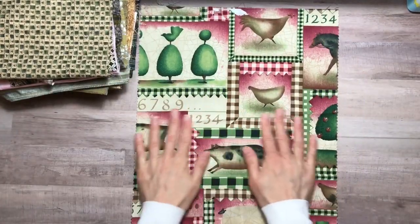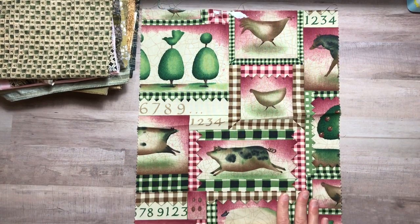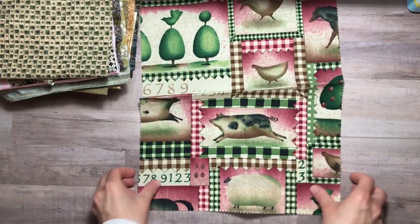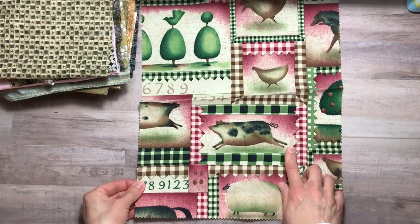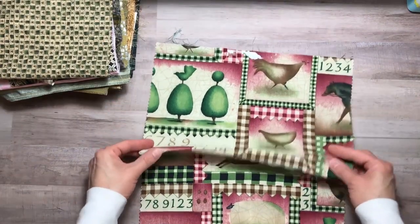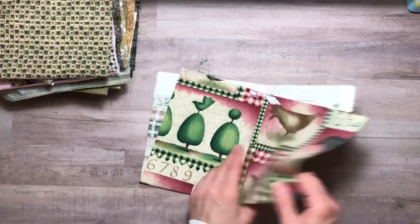Okay, this only had one reason why I got it. See if you can guess why. Yes, because the pig is on it. So I had to get it. And while my cookbook probably won't be these colors or exactly these colors, I'm sure it's still gonna work. Love these crazy looking chickens.